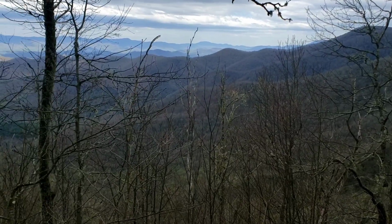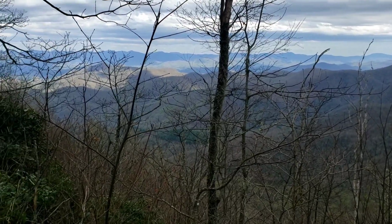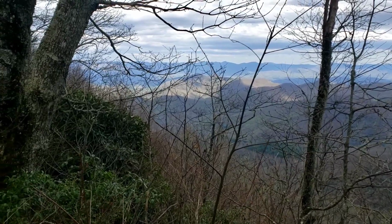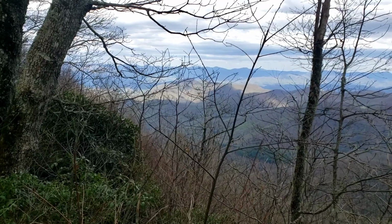Well, it's probably going to be the last vista view for the day. Heading down into the gap, spend the night. Starting to cool off. All right.